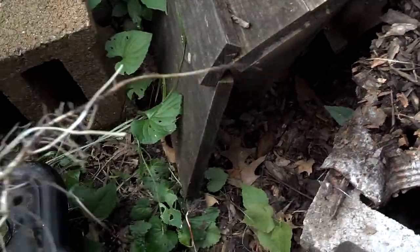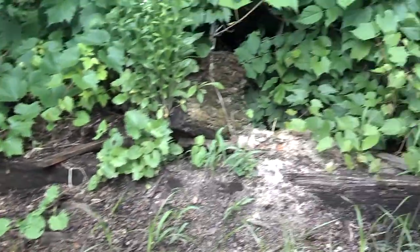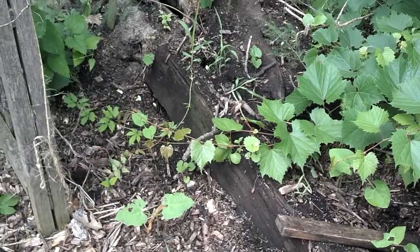Here I've got some basil cuttings. The first one died. I found out you should not put them out in the sun right away, so I got these over, hopefully in the shade. You'll see a lot of beans planted everywhere.